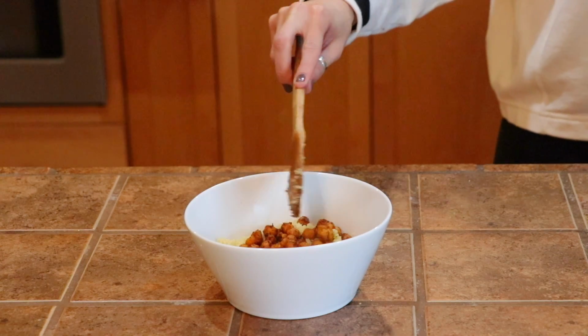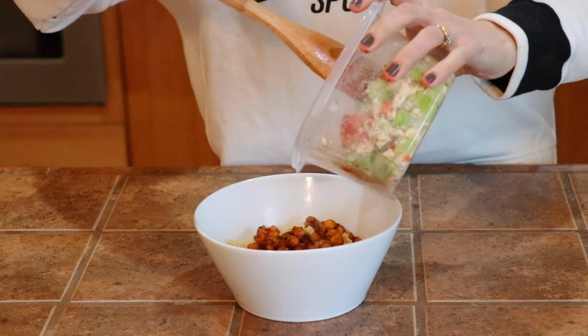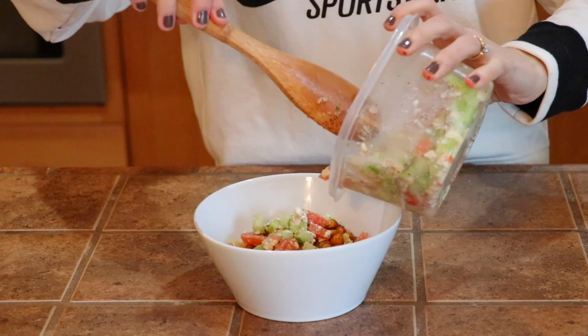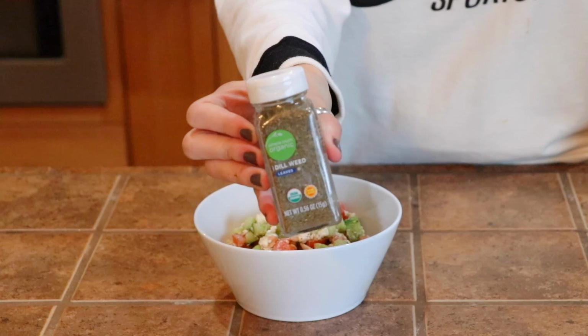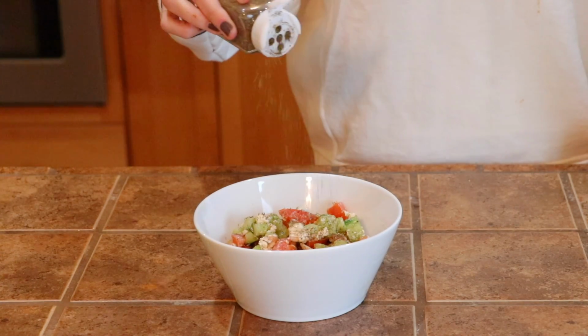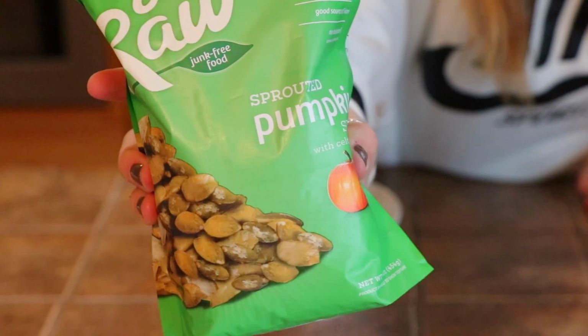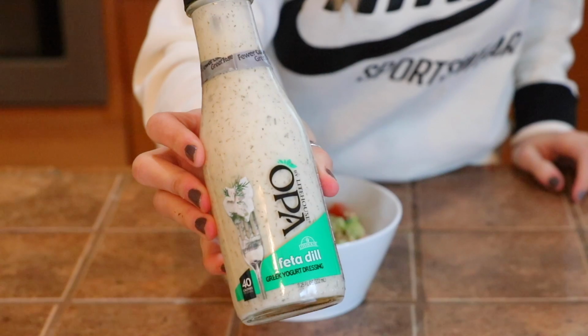garbanzo beans. And my favorite way to eat this actually is hot couscous, and then everything else being cold, including the garbanzo beans. I just think it tastes really good that way. But you're just going to put the salad on top, and then dill. I prefer fresh dill, but I didn't have it on me today, so I just used the dry dill, and then some pumpkin seeds. I put pumpkin seeds on literally everything.